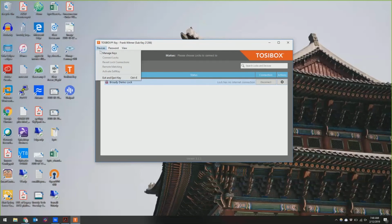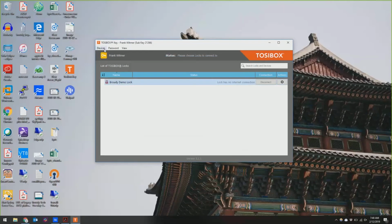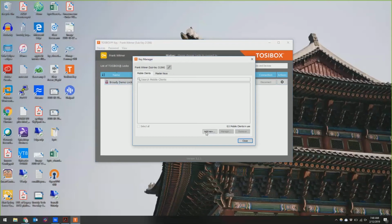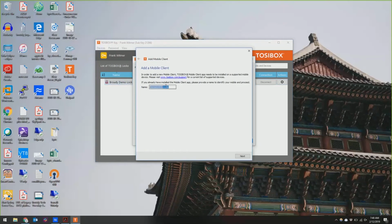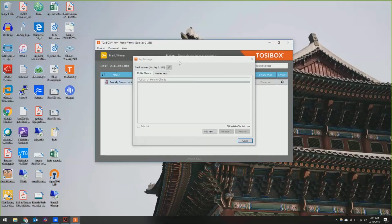And so you also have a little bit of configuration options for mobile clients. It's literally, you have your key in, you authenticate like we just did. You go to devices, manage keys, do an add new, call it whatever you want. I can call it Matt's iPhone. You would install the app on your phone, choose what locks you want the mobile client to have access to, scan this QR code with the app on your phone, and done. That's how that works. That's it. Well, I canceled it out, so they won't have access to anything.